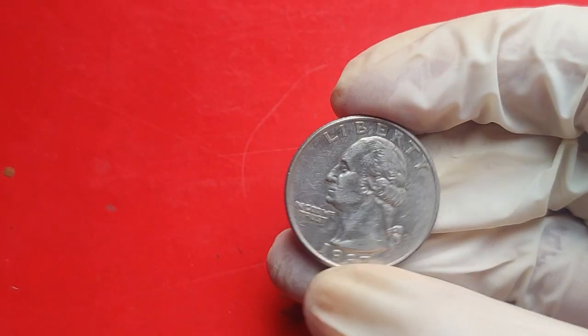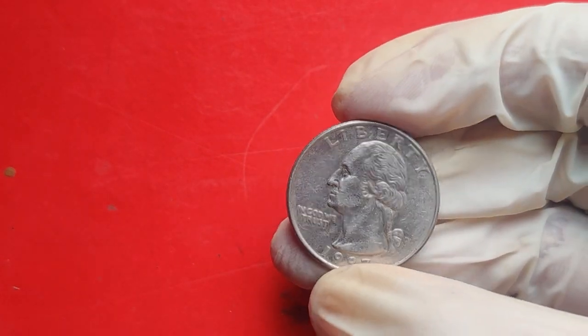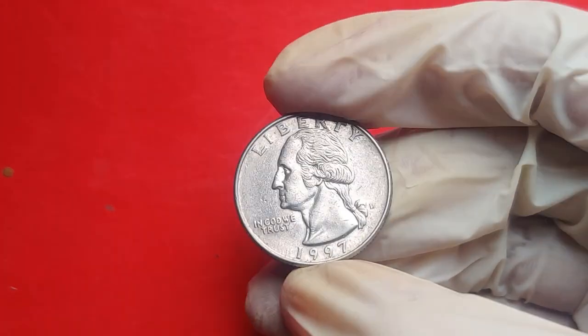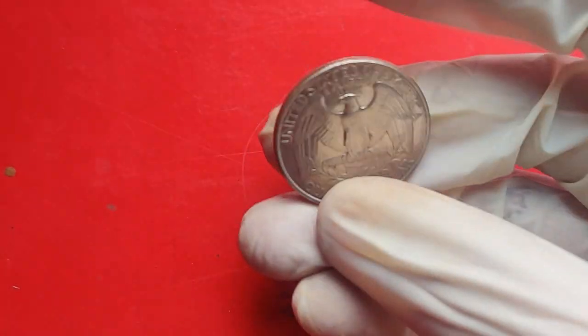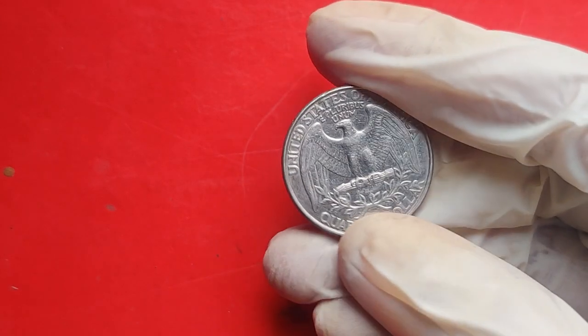In fact, one of these 1997 D Jefferson Monticello nickels recently sold for a whopping $8.4 million at auction. So, what makes this error coin so rare and valuable? It's all about the condition, the misalignment, and just how rare these error coins are. But don't worry, I'm going to show you how to spot one.